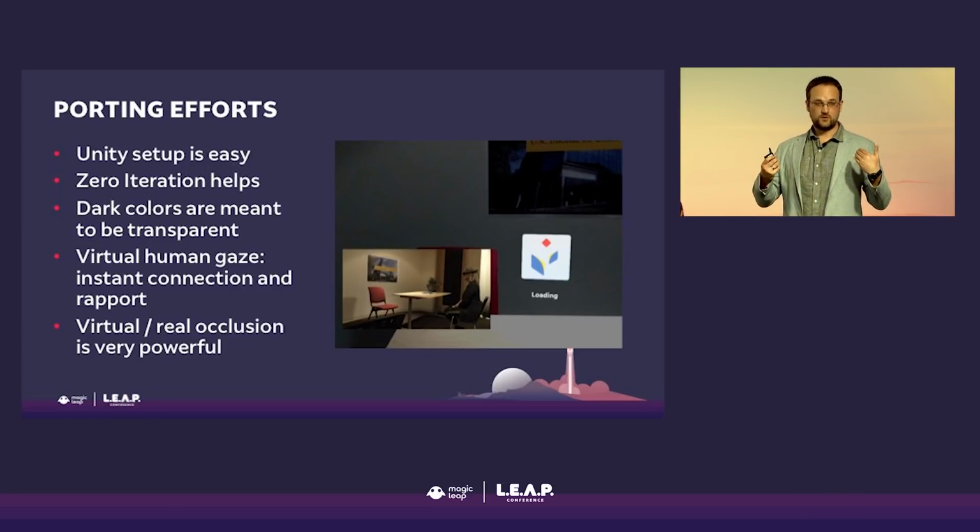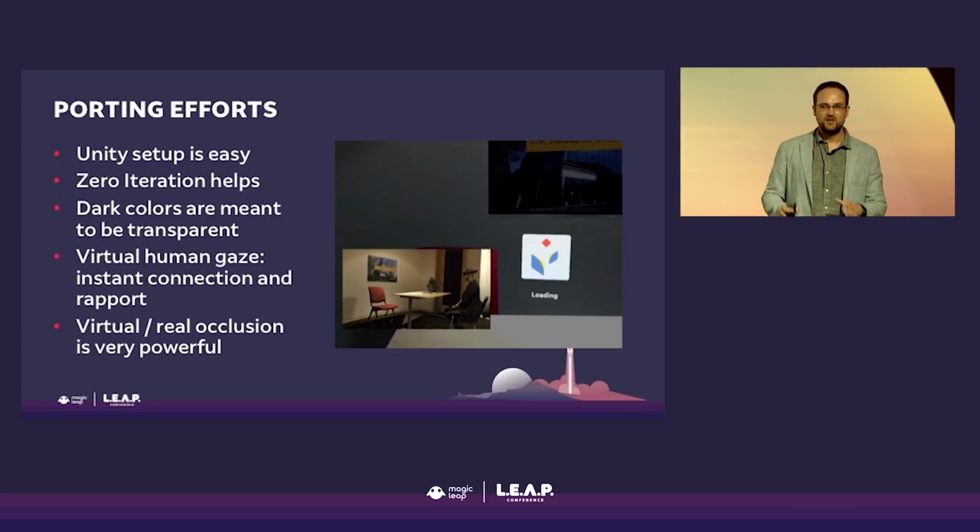Colors you still need to do on the Magic Leap itself, and that is crucial because dark colors are meant to be transparent. So if you have black, that black is being occluded. So if you're a character that originally had black hair, black shoes, black belt, you see through the character, which some people find disconcerting. Gaze is important.